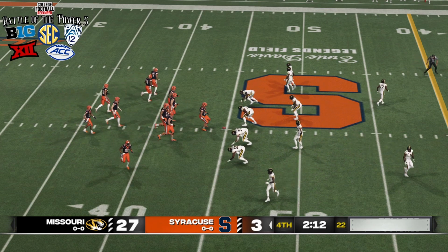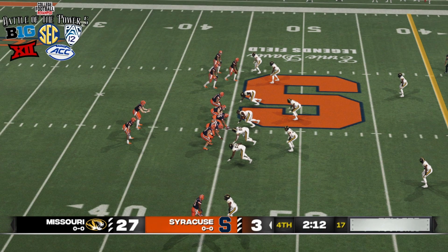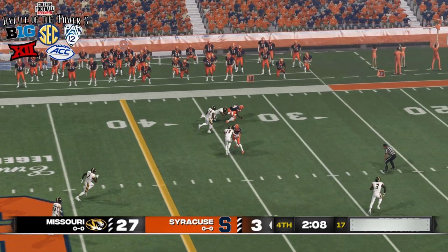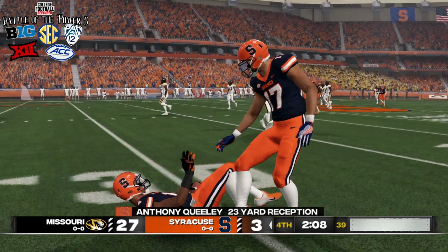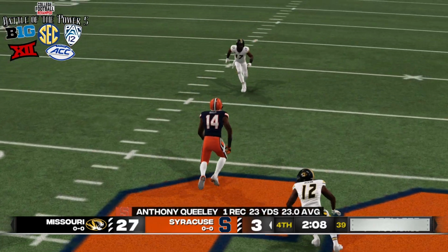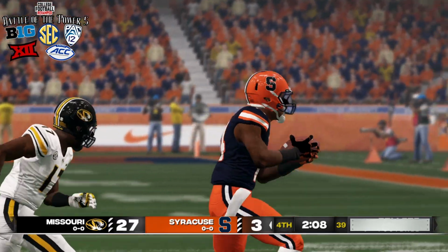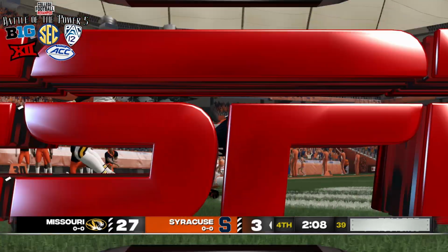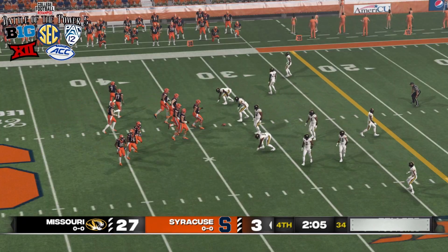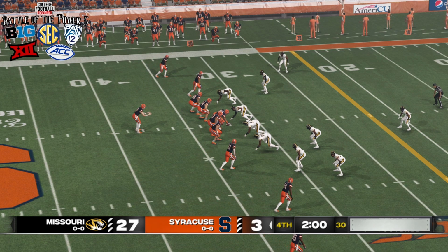Check Mike 33. And he's tackled right away. Yeah, the defense looked a little sluggish there, and they can do better than that. And this play is number 8 on the drive. They come out in a 5-wide set.